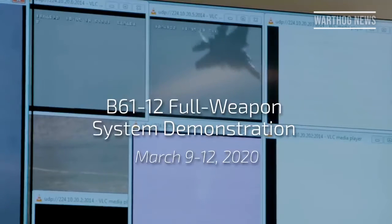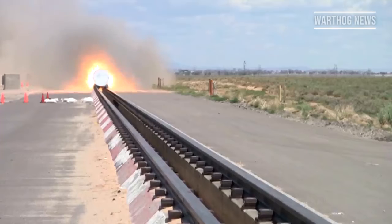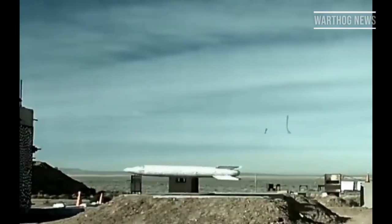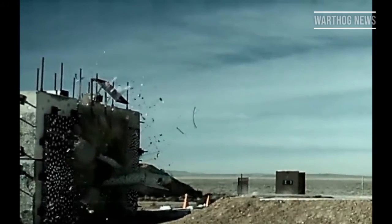The Air Force declined to provide an updated timeline to the Warzone in response to a query earlier this year, citing operational security reasons. Especially given the ongoing COVID-19 pandemic, it seems unlikely now that the Air Force's Joint Strike Fighters will be certified to carry this weapon before sometime next year, at the earliest.